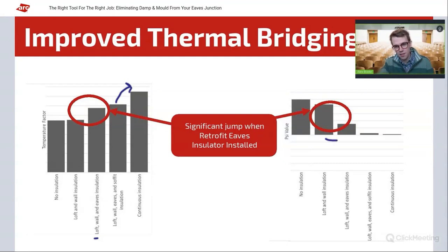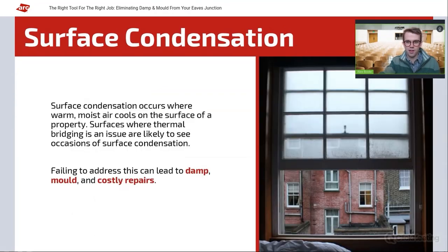Same story here, temperature factor, we've got a huge drop and then we've got another huge drop, and you can appreciate, I think, how much cheaper it is to install our products on top of retrofitting insulation into a whole house. It's a really significant thing that you're doing for a relatively low cost. This comes on to the condensation point again. Your moist air is going to condense onto cold surfaces.